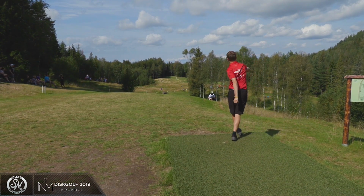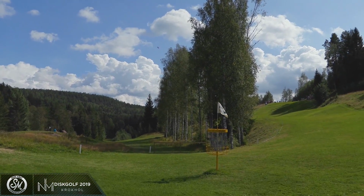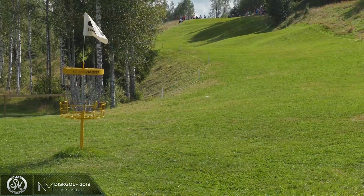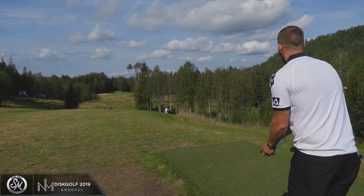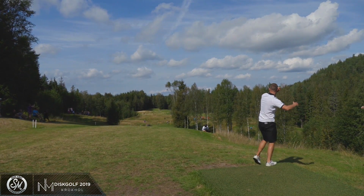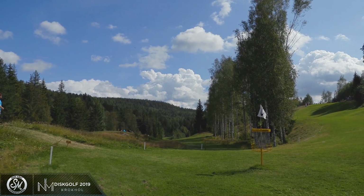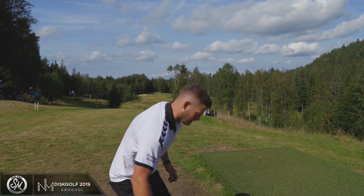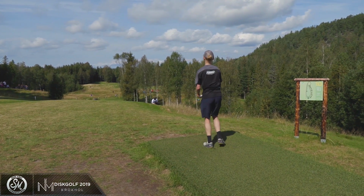There is that high hyzer, but is it too high? No, it's pretty nice. Gets around the corner, comes up short, but he's in bounds, and that's not a small task, especially being the first to throw. Puts pressure on the shoulders of these guys. Yes! Nearly an ace from Håkon. Incredible shot. That's absolutely parked.